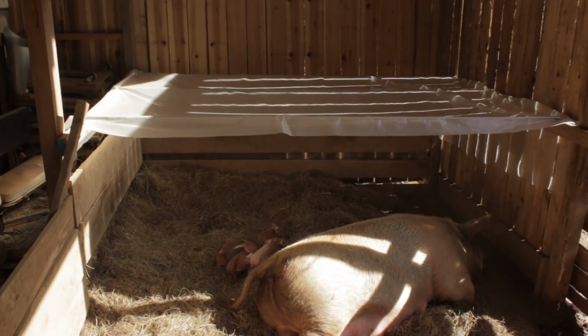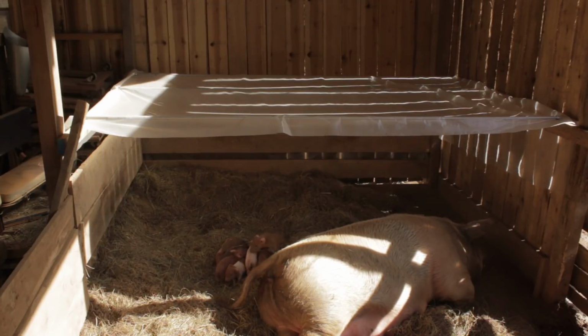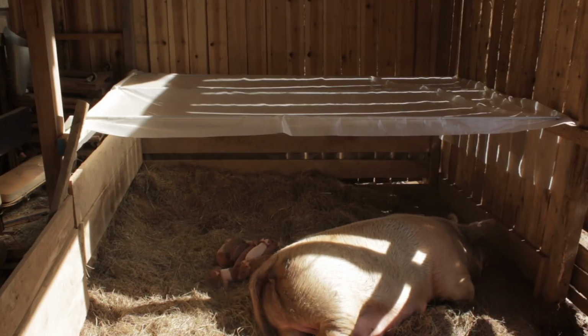So the first question I had was, do I let the sows eat the afterbirth and/or the stillborn piglets? If you've raised pigs, then you know that the sow will really clean up after herself. Think of non-domestic pigs and what they would do. They would have a nest out in the woods. If they had afterbirth or stillborn piglets, they would consume those, of course, to keep predators from being drawn in. And I do let the sows consume the afterbirth. It may sound a little gross, but there's actually a ton of protein.